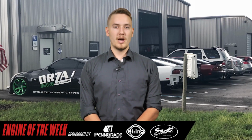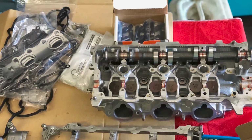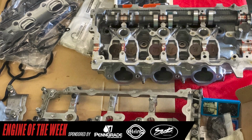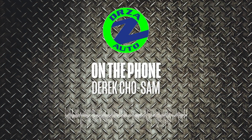According to Derek, some shops are nervous around the VQ engines, as they are a VVEL engine, which stands for Variable Valve Event and Lift. They can be a bit tricky. This is a VVEL engine, which is a difficult engine to work with at the moment. Lots of guys are really scared about this engine in terms of doing any kind of updates to it because of the VVEL systems. Based on my background, I'm pretty familiar with it and know some tricks that I've found out playing around with them.